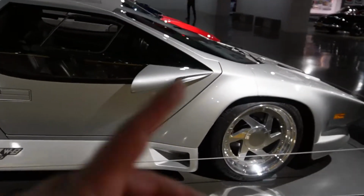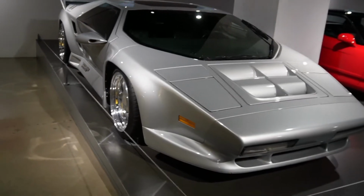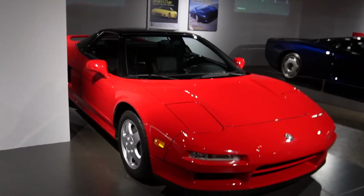Never thought I'd see one in person, but then again, I didn't really know much about it until our friend started telling us about it. That's amazing. Oh man, this thing is bittersweet to see.